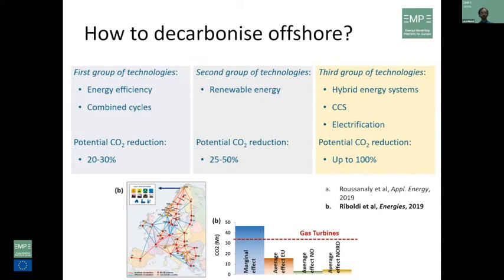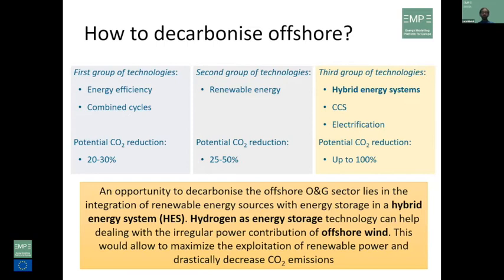The third type of technology and the focus of the presentation today is the utilization of hybrid energy systems, which in a way would leverage the possibility of integrating renewable energy, in this case in the form of offshore wind, but would try to maximize its impact by also adding the possibility of energy storage. And in this work, we use hydrogen as the technology for this. So starting from this premise, the objective of our work has been to verify what could be the potential of a hybrid energy system to decarbonize offshore.